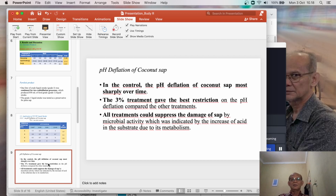In the control, the pH depletion of coconut sap was sharpest over time. The 3% treatment gave the best reduction of the pH depletion compared to the other treatments. All treatments of liquid smoke could suppress the damage caused by microbial activity.